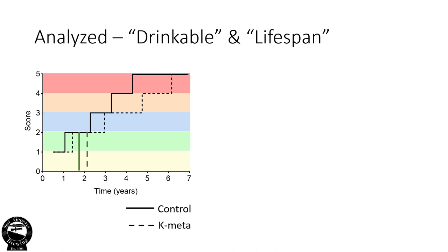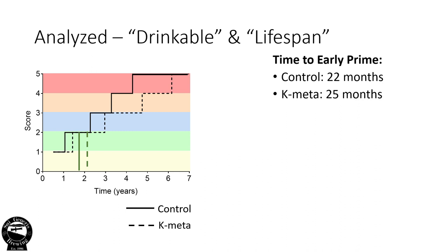So the first thing we can look at is, at what point does the average bottle reach that early drinkable stage? Or in other words, when is a good time to start drinking these bottles? And what we actually find is there isn't a lot of difference. Both sets of bottles hit this point at roughly the 2 year mark.